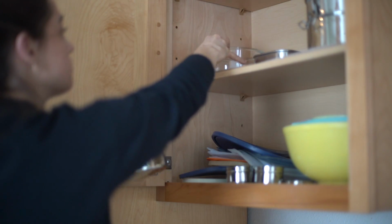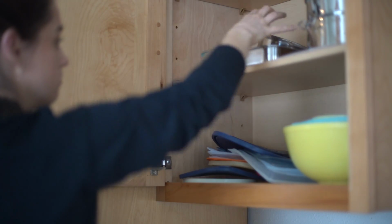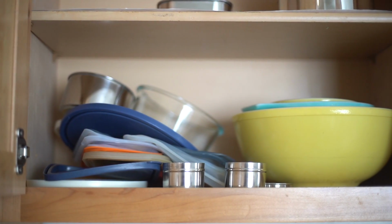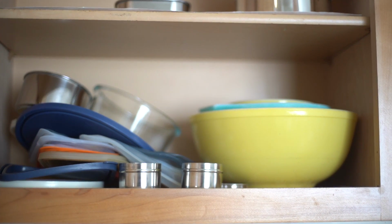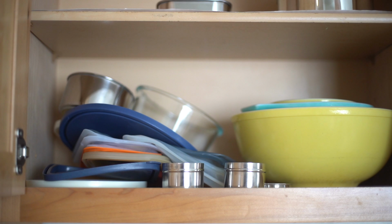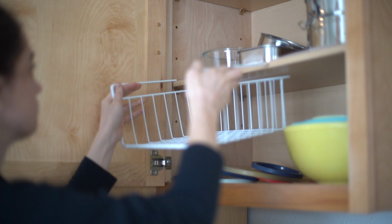And lastly, I have this cabinet. It has a bunch of different things in it. I had just thrown the lids to our glass Tupperware containers and our Stasher bags in the bottom here, as you can tell, and it wasn't the best because things would fall out sometimes when I opened the cabinet. So I was really excited when I found this metal storage basket that's hooked onto the bottom of the cabinet shelf.